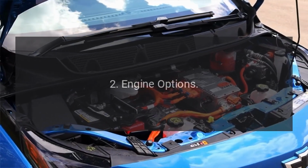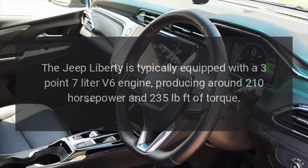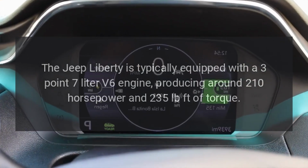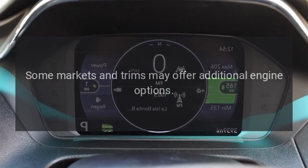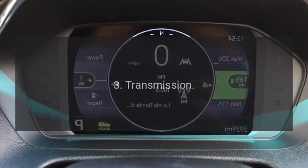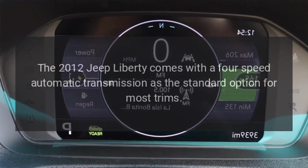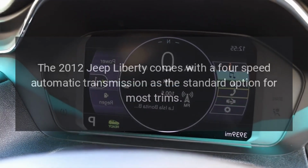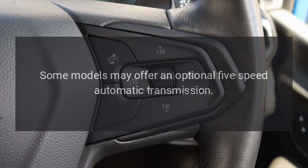2. Engine options. The Jeep Liberty is typically equipped with a 3.7-liter V6 engine, producing around 210 horsepower and 235 pound-feet of torque. Some markets and trims may offer additional engine options. 3. Transmission. The 2012 Jeep Liberty comes with a 4-speed automatic transmission as the standard option for most trims. Some models may offer an optional 5-speed automatic transmission.